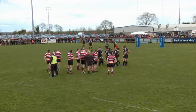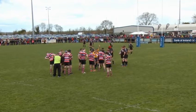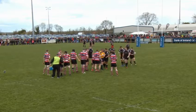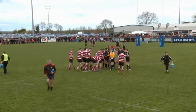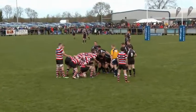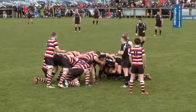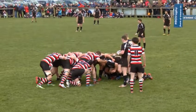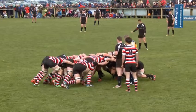And during that little break, the Kilkenny captain Doc O'Connor took the opportunity to have a lengthy discussion with the referee about something. I doubt these chats do take place, but I can't see the referee changing what he's doing. But O'Connor certainly engaged well there with them. So it's McGrath with the feed for Kilkenny inside their own 10-metre line.